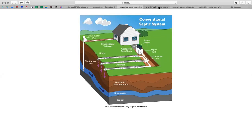Something good to keep in mind is you do want to maintain the proper chemicals in your tank. That's going to help your system function properly and last as long as possible. We want to see those things in there all the time.